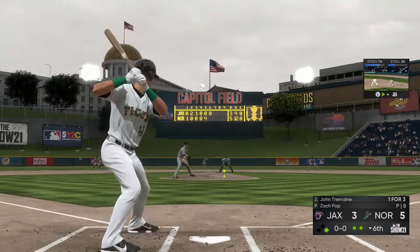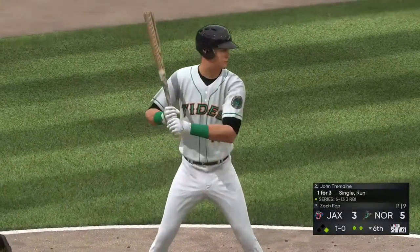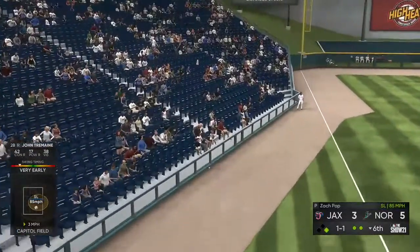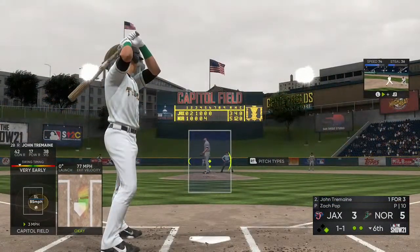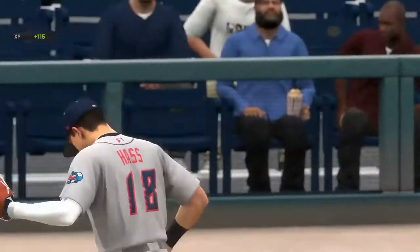Into the box, John Tremaine. As the first pitch here's a bit high, it's ball 1. He's got a hit in 3 at-bats to this point. He's set. Here comes the 1-1. Soft liner to the left side. But little trouble handling this one down there at third, as that will end the inning.